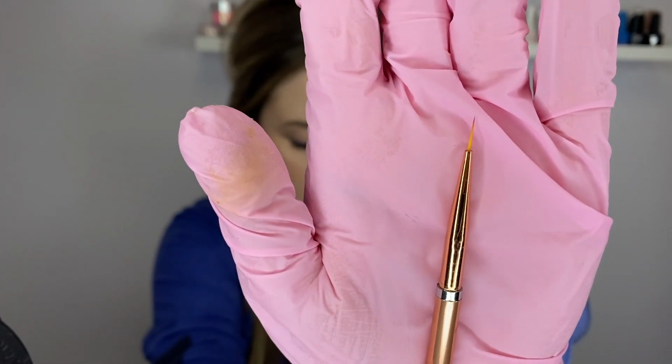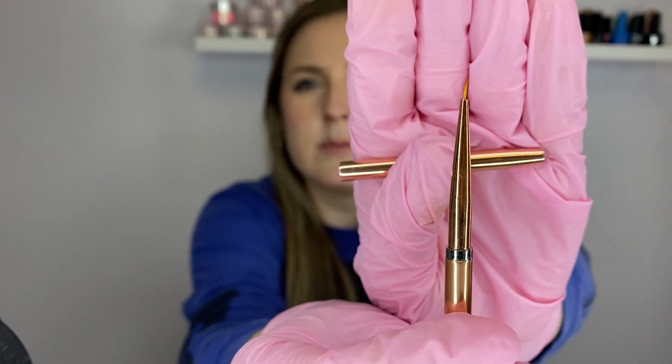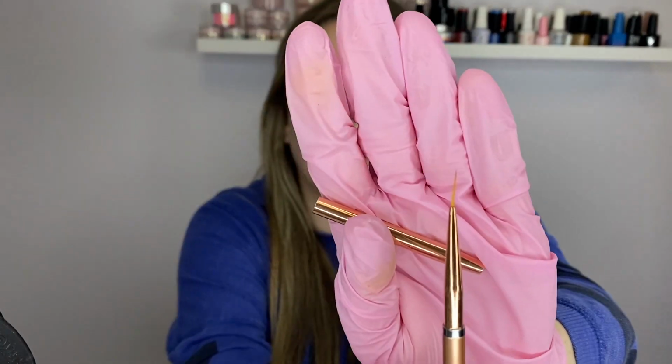We got a really thin liner brush. We need these for our nail art. We got a little smaller one. And then the longer one, small, medium, large, 20 or 19. This is a big one.